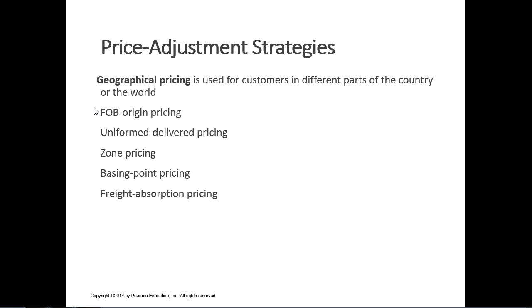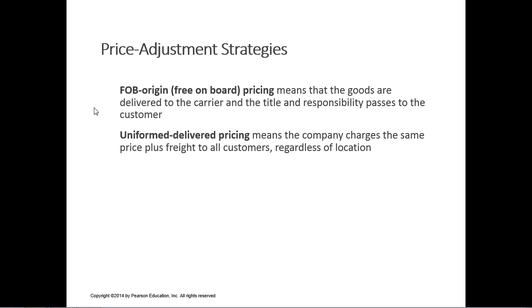Now, the next few that we're going to talk about are related to geographic pricing. A lot of these are really more so for business to business kinds of relationships. It doesn't necessarily mean that it doesn't come into play with consumers, but you do see it a lot when it comes to business to business buying and selling.